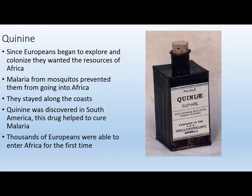And what quinine is really good at doing is helping to cure malaria, one of the biggest and most deadly diseases keeping Europeans out of Africa. So they find this plant in Brazil, actually. They take this plant, they realize it's got some curative properties for malaria. They turn it into a drug, as we can see over here on the right. And using quinine, Europeans are able to go into mainland Africa for the first time.